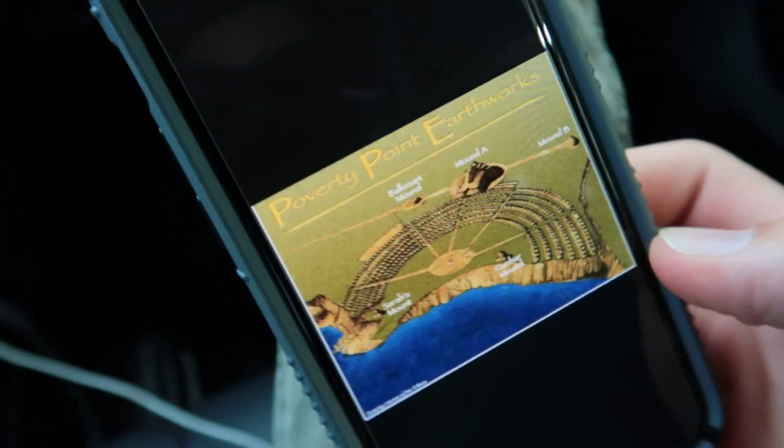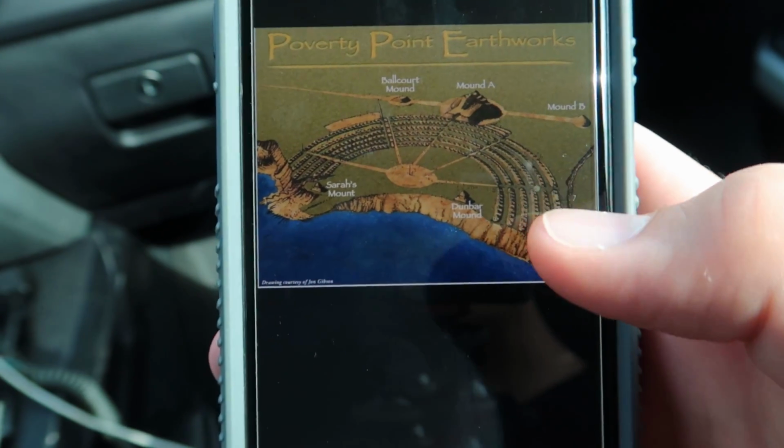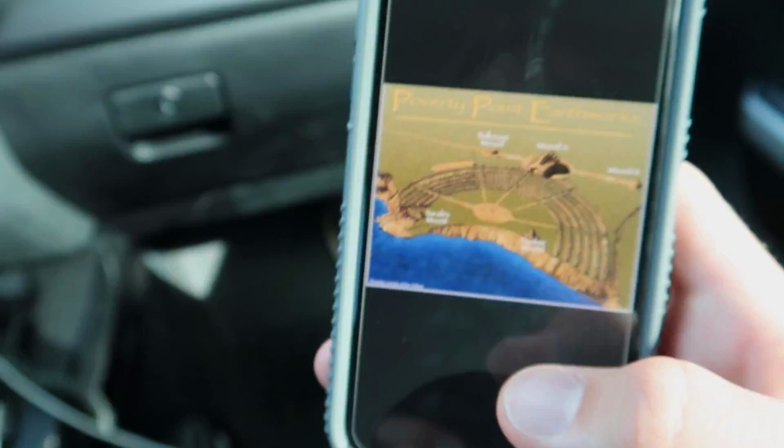This right here is an artist's rendition of what Poverty Point might have looked like when it was built. But if you notice, it's just rendered up right to the edge of this river. And if this river wasn't here, this would have been a complete full circle all the way around.